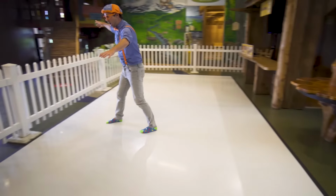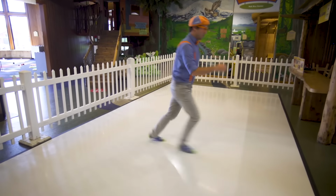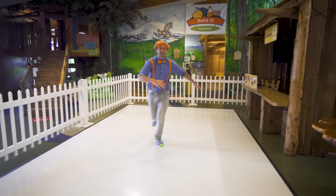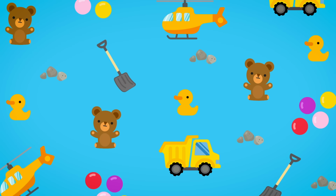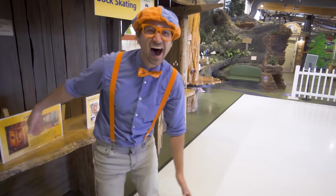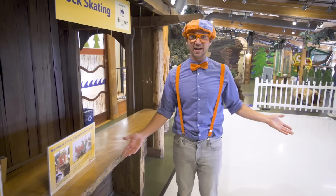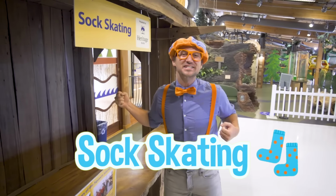Ha ha! 3, 2, 1! Whoa! Whoa! It's so slippery! Whoa! Ice is so slippery! Whoa! Remember earlier how I said this is ice? It's actually practice ice for the sport of sock skating!